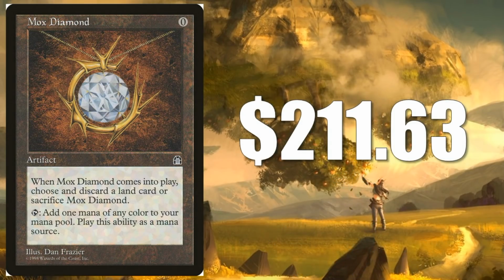Mox Diamond, another card on the reserve list, $211.63. So again, no crazy revelation here that this card is going to go up in value. Of course, it's going to go up in value. We're not going to see a reprint of it. However, we did get one foil reprint in From the Vault a while back. They used to have some different rules around the reserve list about if they could print them in foil in a specialty product and such. They have since changed those rules, so they won't do that again anymore. But it is worth noting.